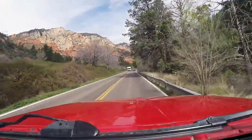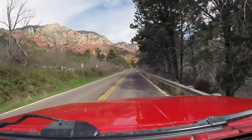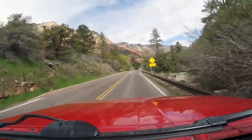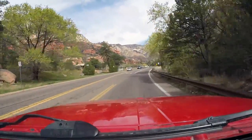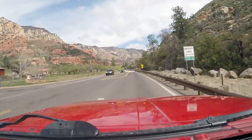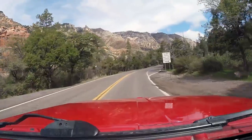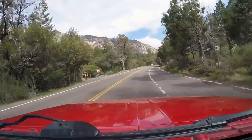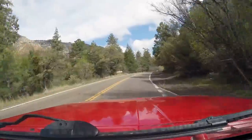Coming up to Slide Rock State Park here on the left-hand side in a moment. In the summer, it's pretty busy with everybody swimming in there, I guess. Yeah, there it is right there. Up on the hills up there, a lot of this burned out a couple years ago. Had a big old fire up here. It'll all grow back eventually. The canyon's nice though still.